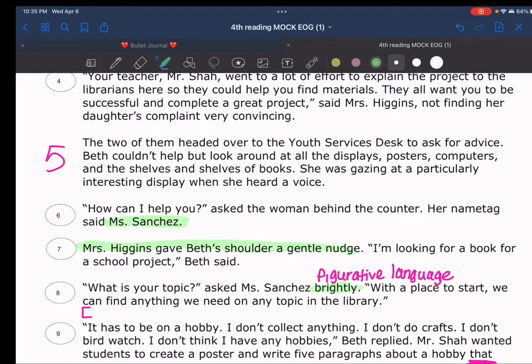"So what is your topic?" Asked Mrs. Sanchez brightly. "With a place to start, we can find anything we need on any topic in the library."